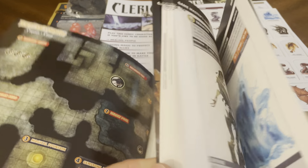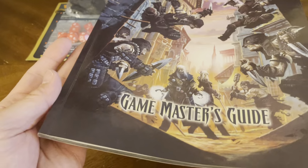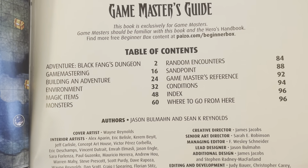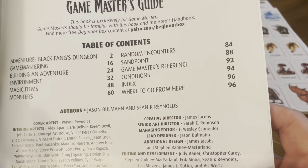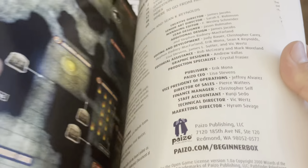The tome has probably about 300 to 400 pages in it. As you can tell here, this book only has about 100 in it, but gives you the basic understanding about the role of a game master. So if we take a look at the table of contents real quick, you've got Adventure Black Fang's Dungeon, Game Mastering, Building an Adventure, Environment, Magic Items, Monsters, Random Encounters, Standpoint, Game Master's Reference, Conditions, Index, Where to Go from Here. And all the great people who brought you the game. Of course, it's brought to you by our good friends at Paizo.